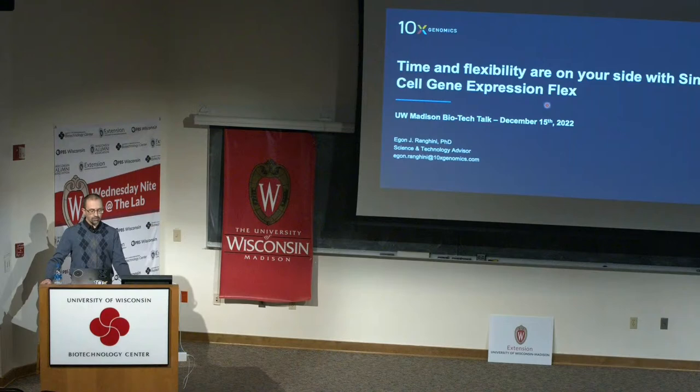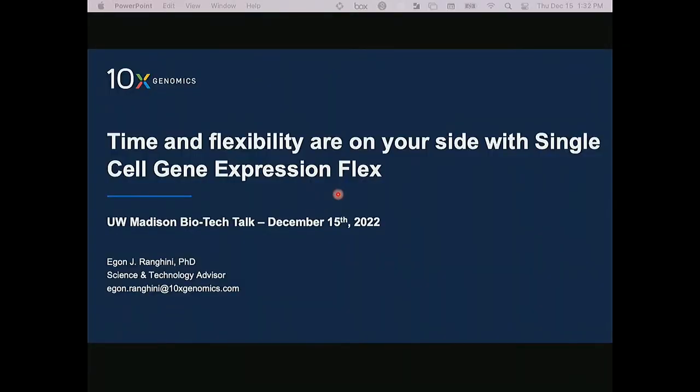And today, I'd like to focus on the new solution, which is called Single Cell Gene Expression Flex. Essentially, a solution that allows you to fix samples in formaldehyde and then store the samples and run them even months later. So it really gives you a lot of flexibility, no pun intended, I guess. I'm going to talk about that.